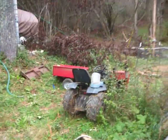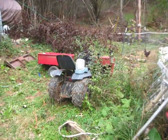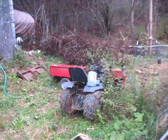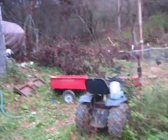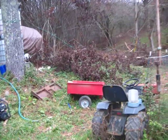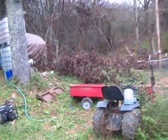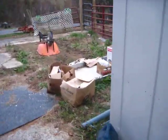Here's a little garden tractor that it's a Sears or something, 14 horse, 12 horse, high and low gear. I don't use it no more. It still runs, fires up and runs. There's a little wagon I had attached to that that I pulled the hay with. But now, you know, I got the bigger tractor, because my Ferguson, the 51 Ferguson, jumped time on me. I just really hadn't had the money for one.